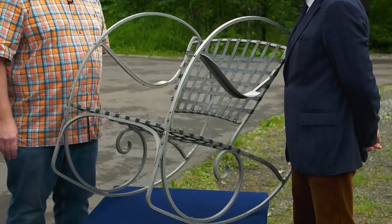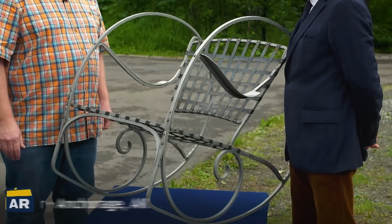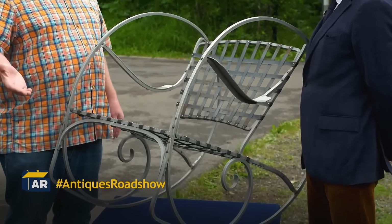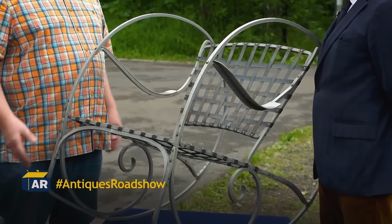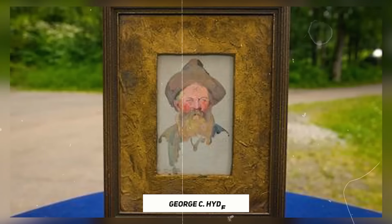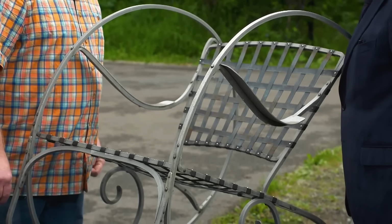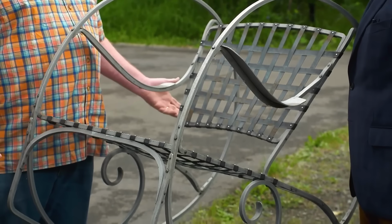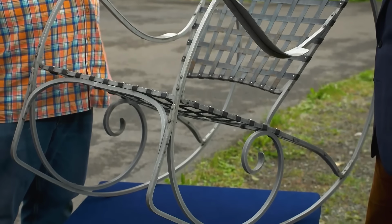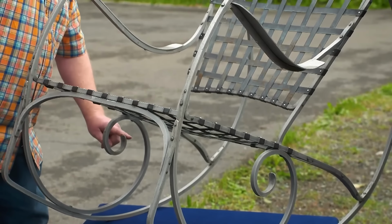A different looking type of lawn furniture in itself entirely. This rocking chair was meticulously handcrafted in the 1920s by the guest's grandfather, George C. Hyde, who was known affectionately as Ted. George C. Hyde. Ted Hyde, born in 1899, was a master craftsman whose ambidextrous skills enabled him to produce an extraordinary volume of work. And then ends down here in the curves.